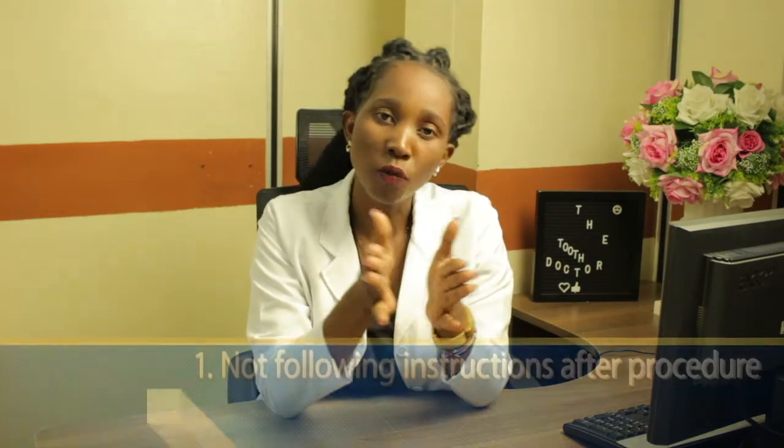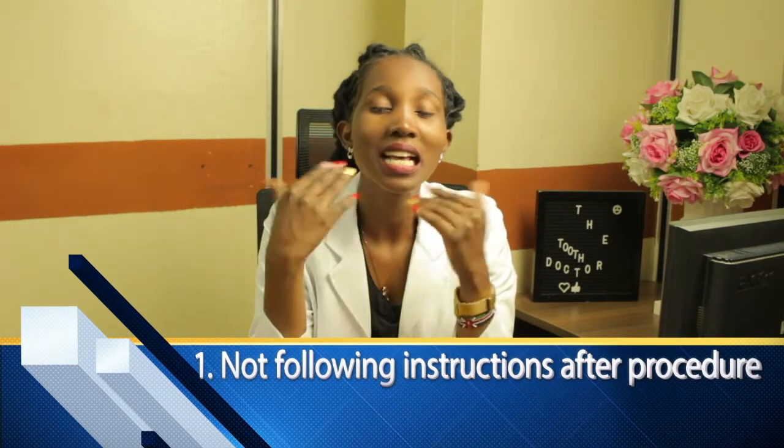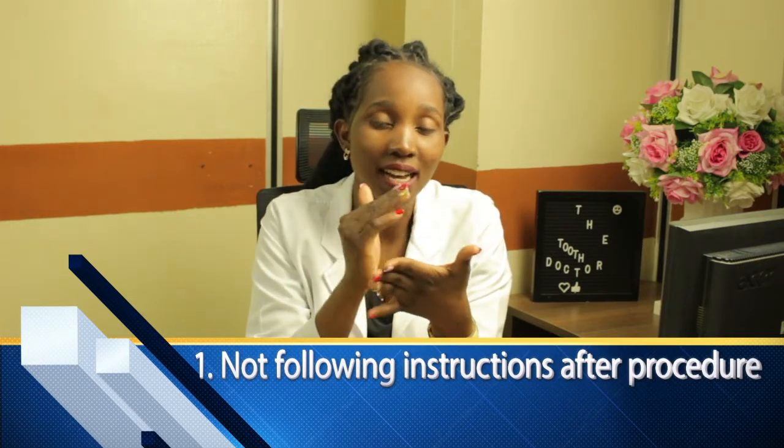Guys, if the extraction is done well and your dentist got to remove the whole tooth structure without leaving anything in the socket, there are some risk factors that can make you feel excess pain after the extraction has been done. And number one, not following the post instructions given after the procedure is done.